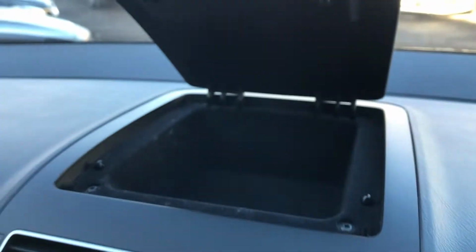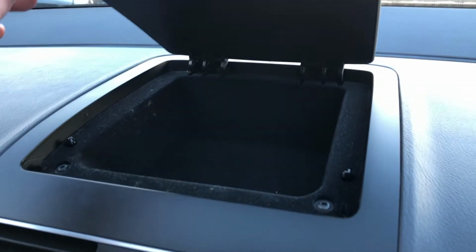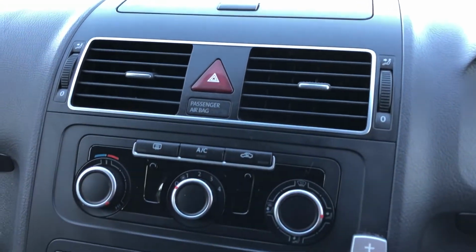So moving on to the dashboard itself now, starting at the top, we have a nice little storage cubby here. It's great for hiding like snacks or cables or anything like that. It's up to you. We've got air vents with hazard light in the middle.